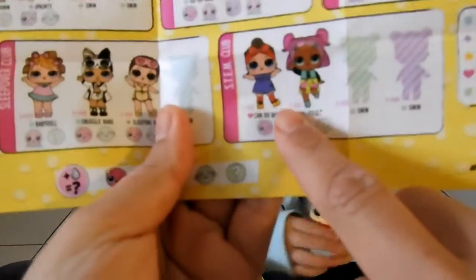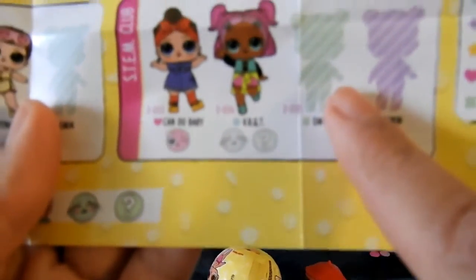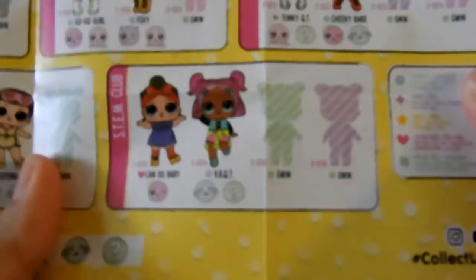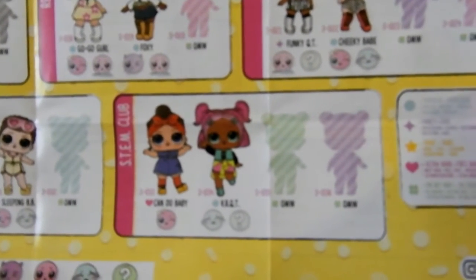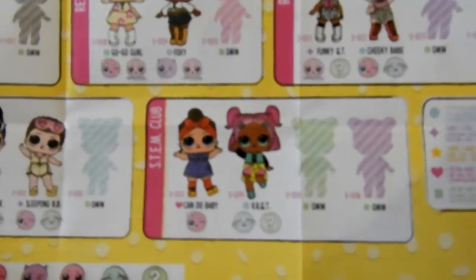So, last time we got Can Do Baby, and she's a superhero. Oh, and we got her friend, VR Cutie. It's kind of like a little retro baby, and she has hot and cold too, so we're gonna try to put her in the freezer as well, and we might reveal her for the next episode right now. So we got the two Weds too. We got the STEM Club. That's what we got so far with these two.